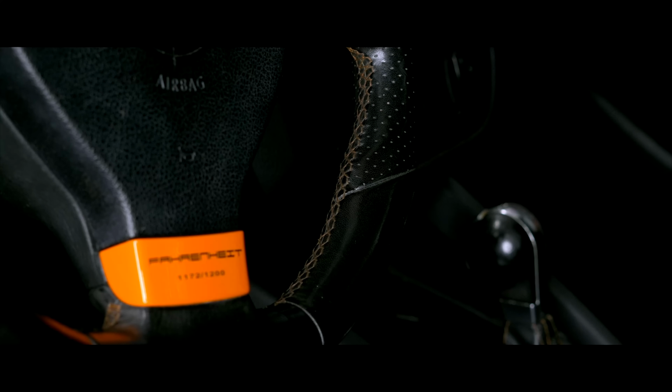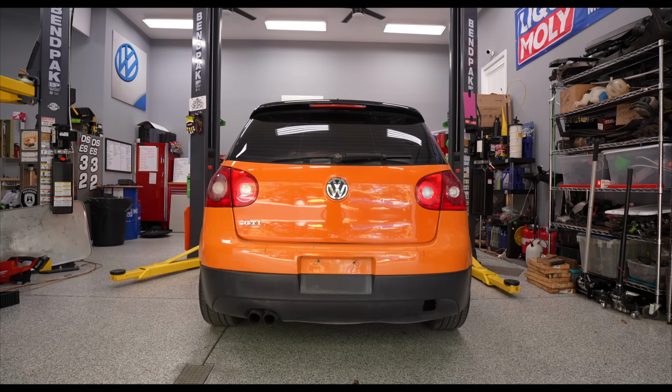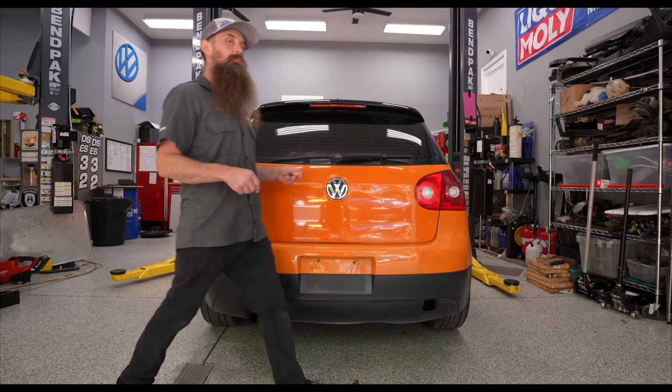The Fahrenheit edition, shown here, came with special 18-inch Charleston wheels, a European-tuned suspension, and a beautiful magma orange paint. Only 1,200 were ever built. Which brings us to number 1172, and sadly, it's just not what it used to be.